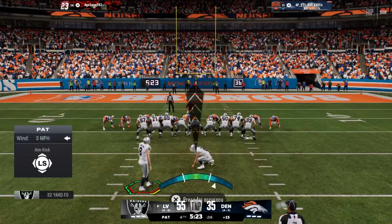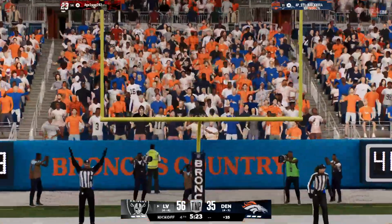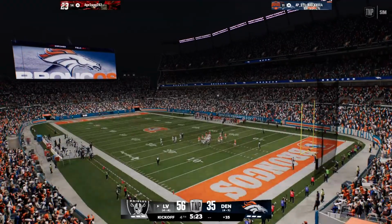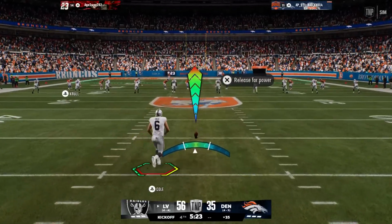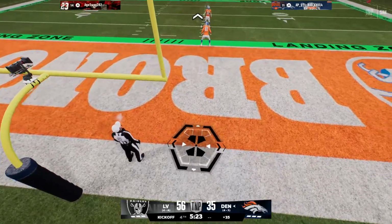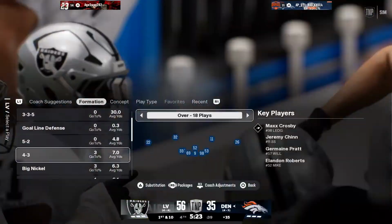Carlson on for the PAT. And the lead now to 3 touchdowns at 21 points. On is the Raider kickoff unit now as they will send this one away. And they will not get a chance to return this one. It's through the back of the end zone for a touchback. 35-yard line.